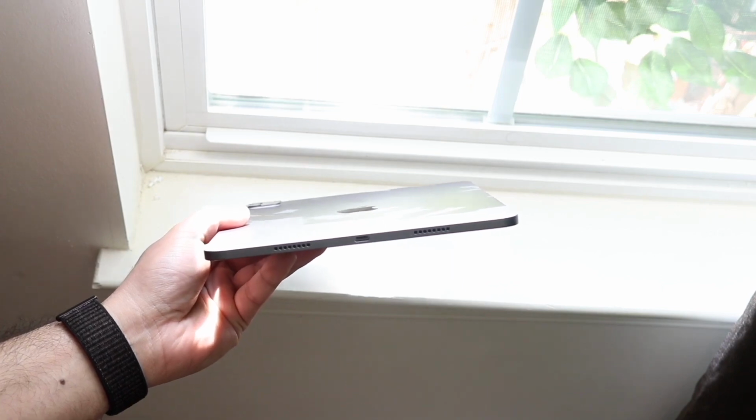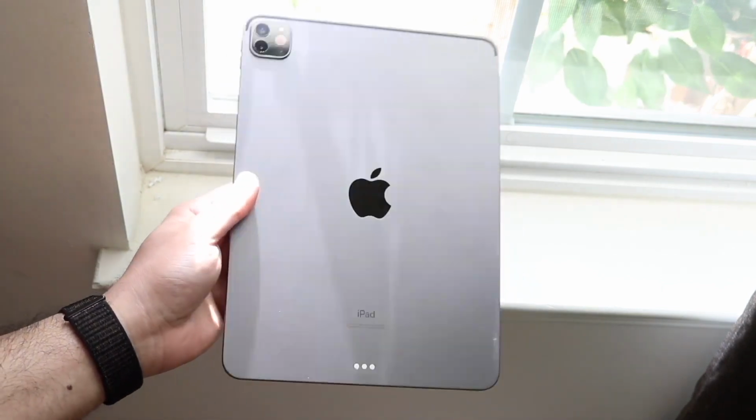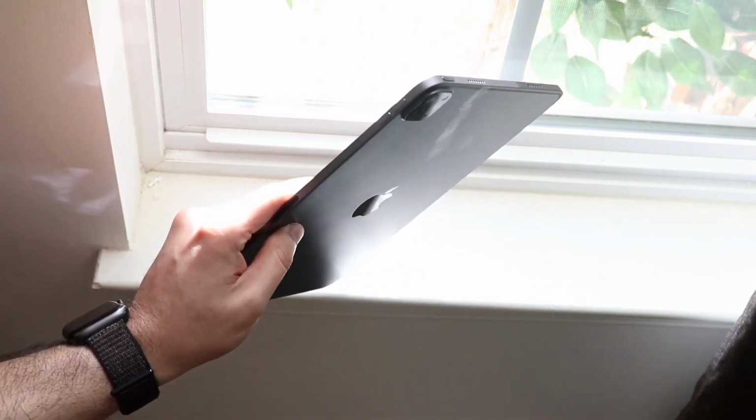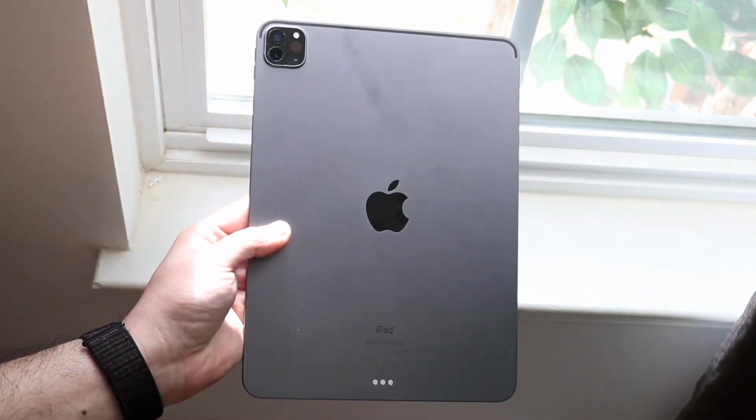So although it didn't have the most amount of features of all time, it was still a really nice upgrade coming from its predecessor, which was just a standard USB-C port. So here we had a little bit more flexibility, I would say.